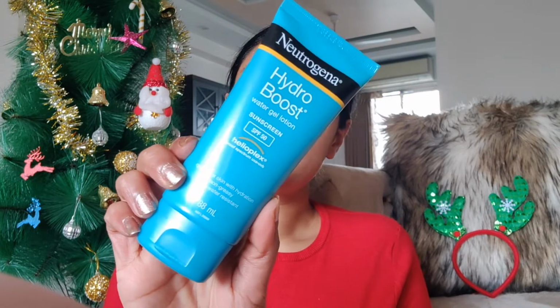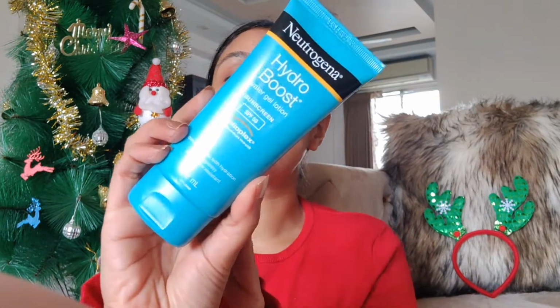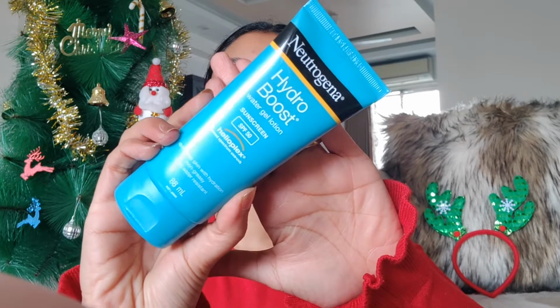Now I'm going to go ahead with the sunscreen. It's really important that you use a good sunscreen under your makeup, and especially at Christmas because you're going to be out all day and celebrating Christmas in the sun. The sunscreen that I'm going to use today is this one from Neutrogena. It is their Hydro Boost Water Gel Sunscreen, and it is in the SPF 50. What a stunning sunscreen, guys. I mean, this is such an amazing product. I could do a full video reviewing just this.